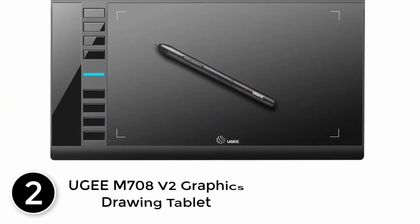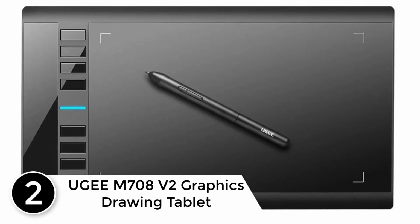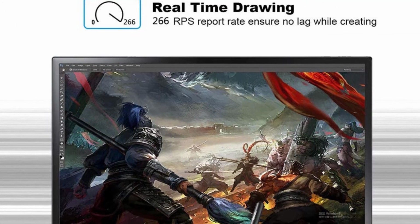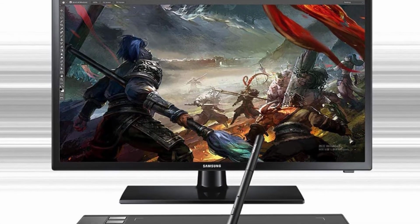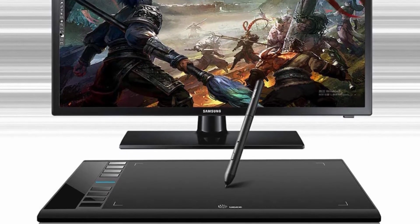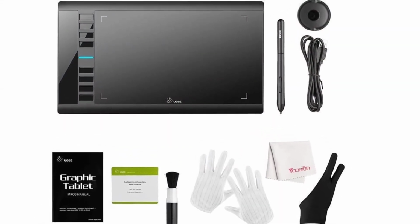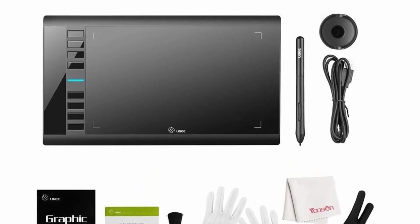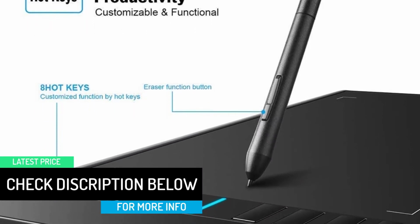At number 2, UGEE 708 V2 Graphics Drawing Tablet. The UGEE 708 Graphic Drawing Tablet features a 10 by 6 inch large active drawing space with a papery texture surface, providing enormous and smooth drawing for your digital artwork creation, and offering a natural no-lag sketch and painting experience. The battery-free precise pen stylus with 8192 pressure sensitivity allows you to draw accurate lines of any weight and opacity according to the pressure you apply to the pen. Sharper line with light pressure and thick line with hard pressure, perfect for artistry design or unique brush effect for photo retouching.